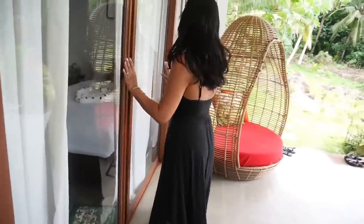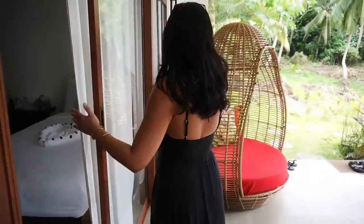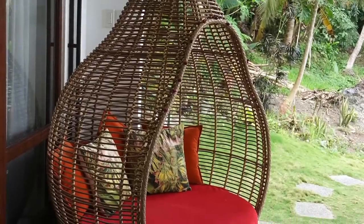Okay, so now let's check out the first bedroom. Okay, we're ready for that. Oh, by the way, look at this lounging area. Oh, I want to see you inside. Let's see.